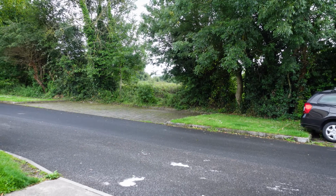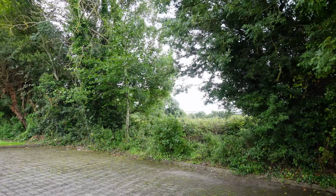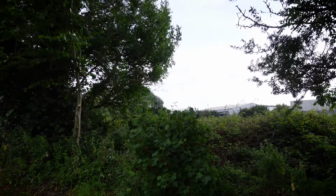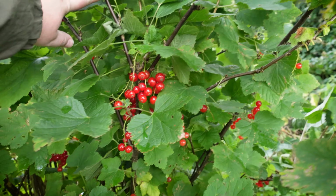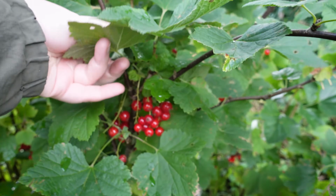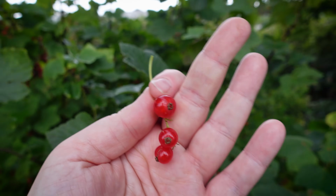So it's this little bush over here, right, that I want to show you. I spotted it the other day and I came and took some, did a little short on that. But look, there are actual berries still on it. So I'm going to go and grab a bowl and I'm going to pick some. But look, they've actually gotten bigger. But yeah, fancy that. Wild berry bush opposite my house in the car park. Delighted.